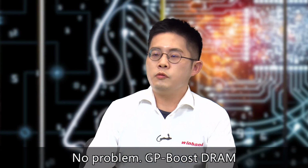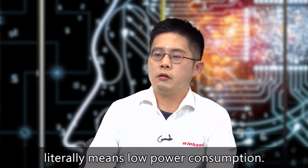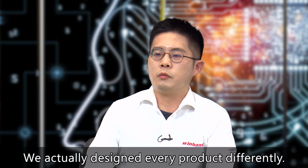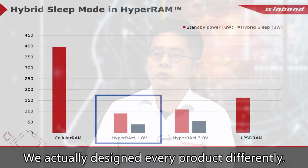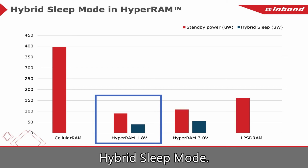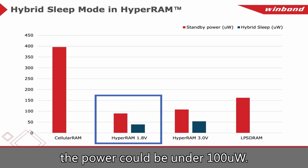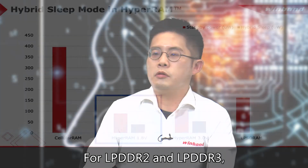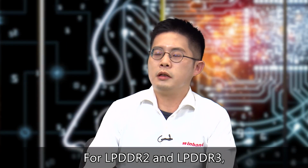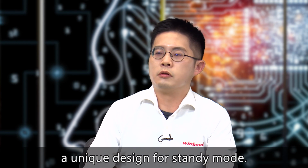No problem. GP Booster DRAM comes with a low power consumption feature. We actually design every product differently. HyperRAM has a special feature, hybrid sleep mode. When entering this mode, the power can be under 100 microwatt. For low power R2 and low power R3, we have also come up with a unique design for standby mode. This way we have gained the upper hand on low power consumption.